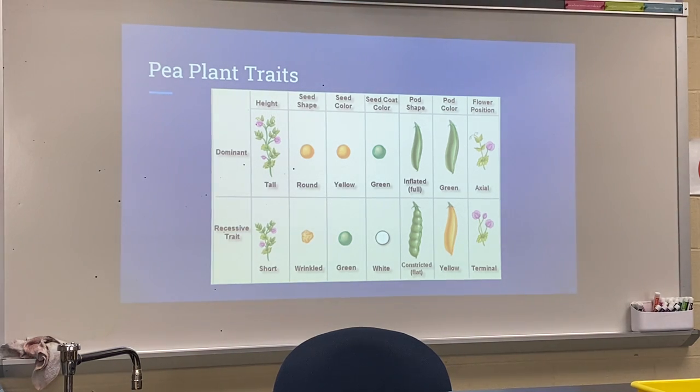Okay, go ahead and sketch this table out. We'll come back to it a lot. You don't have to draw pictures. Just make the table. But there are two very distinct traits. So for the plant height, there was tall plants or short plants. Nothing in between, nothing. There were round seeds or wrinkled seeds, nothing in between. There were yellow seeds or green seeds, nothing in between.